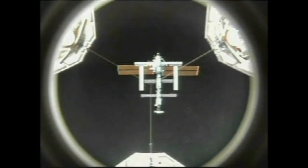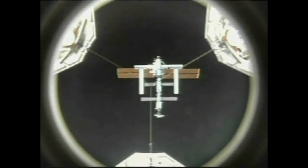Go ahead. Yeah, just to let you know, we went to manual momentarily and then back to autotrack. I went ahead and inhibited everything for now. We'll pick it up post-RPM. We copy and concur. Thanks.